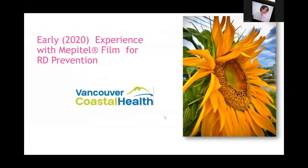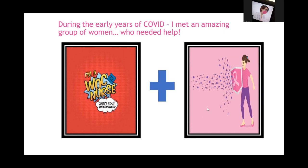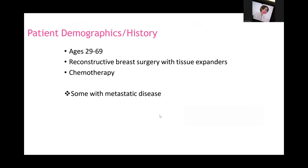Next slide. It was in the midst of COVID that several patients were starting to come to me as a result of a plastic surgeon who was doing reconstructive surgery for women with breast cancer. She had done research and realized the benefits of the soft silicone film with the safe technology, and she began to send her patients my way. That's where I began in February of 2021 to meet women with breast cancer and begin the application of Mepital film. They had done their research and they felt that there would be benefit. Initially it was women between the ages of 29 to 69. They had reconstructive surgery. They had had their chemotherapy, some with metastatic disease.